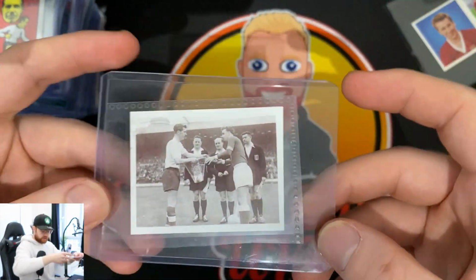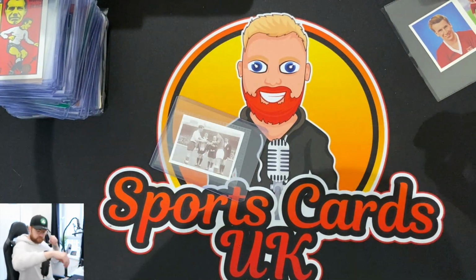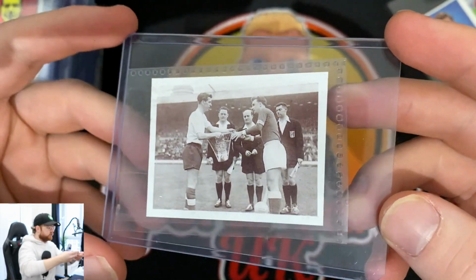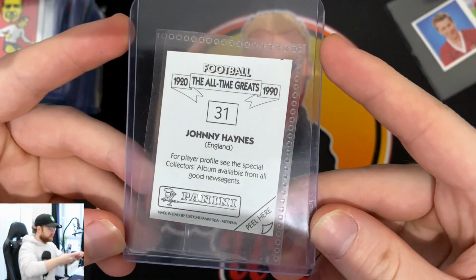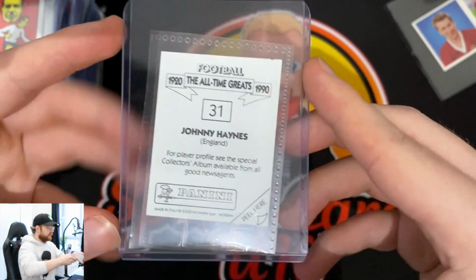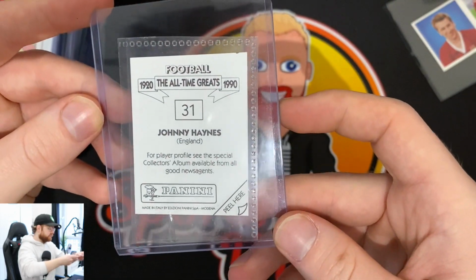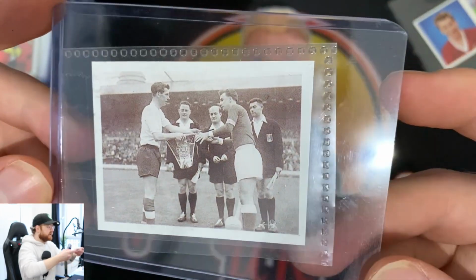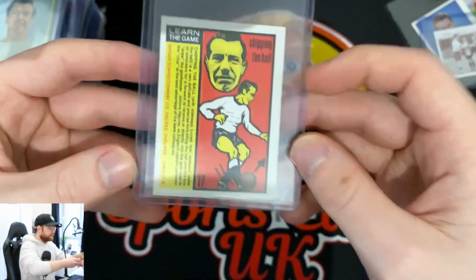But we've got a nice, let's scoot in a bit. Right, we've got a nice Johnny Haynes. This one was actually, I believe, gifted to me by my granddad, which I'm very thankful for. It's a nice Panini one. This is probably from 1920 to 1990, all-time great. So this is probably more of a modern sticker, but it has got Johnny Haynes on there. I've got lots of Johnny Haynes in the collection, me being a Fulham fan.